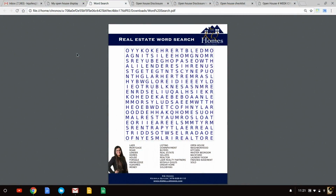Just to stay in compliance. I also have, for the kids, you can't forget about the kids, real estate word search puzzles. I bring a couple of crayons and stuff like that so I can just have the kids in one spot. It keeps them quiet, it keeps them entertained, and that way the homeowners, the buyer and seller can see them. And I also have the coloring book that I print out as well.